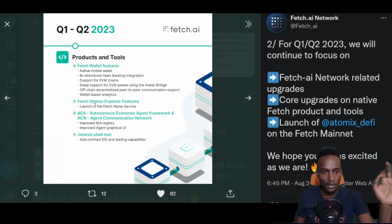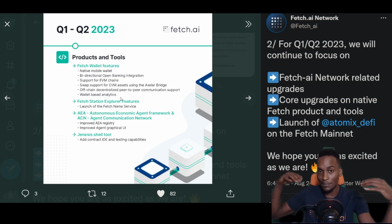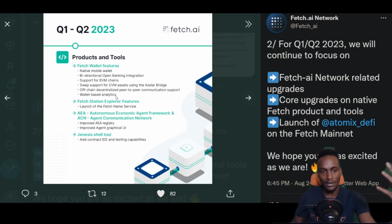So Fetch Station Explorer features. Wait, there was one I missed. Wallet-based analytics. Obviously, everyone needs analytics. It just makes your life easier. It saves time, and it adds an extra layer of professionalism, which saves time, which is extremely important. Fetch Station Explorer features launch of the Fetch name service. Name service is extremely popular. Very good.